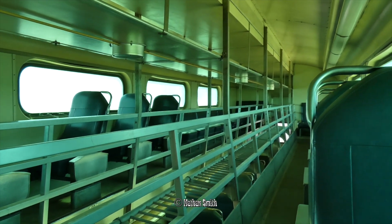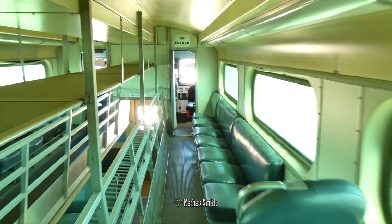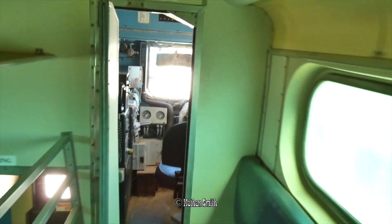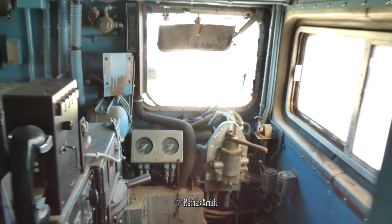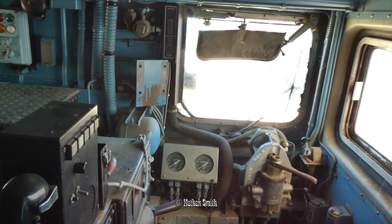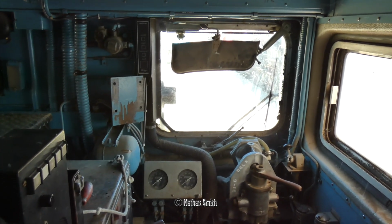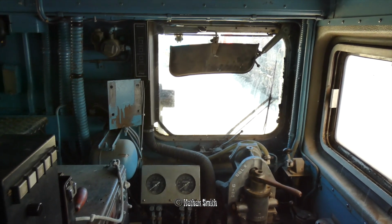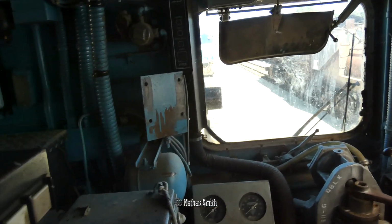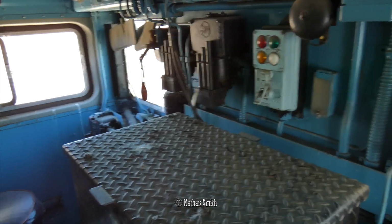It's amazing. Oh, and check this out. This ain't just no normal gallery car. This is a cab car. This is where the engineers, right in here, would be controlling the train when it was going backwards. The locomotive would be pushing the train, and this technique is still in use today on many commuter railroads and some regional Amtrak routes. This is the cab car in here. Yep.